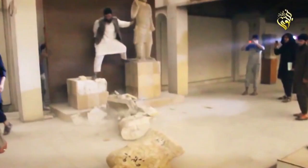Not a very pleasant sight, right? Did you notice anything familiar in the video? There it is. There is that very statue as it was toppled over, breaking into pieces.